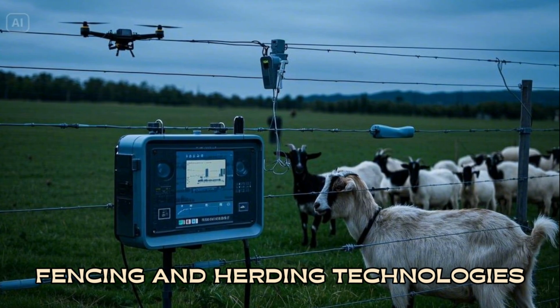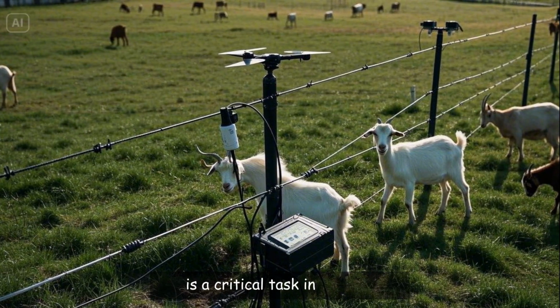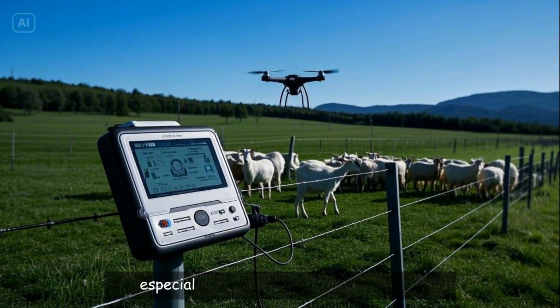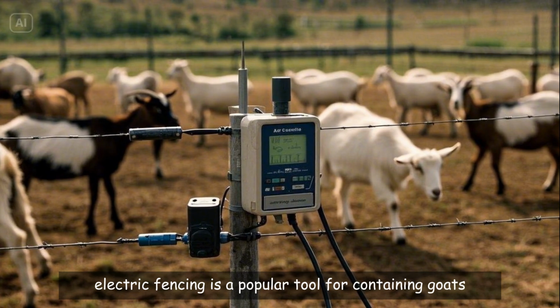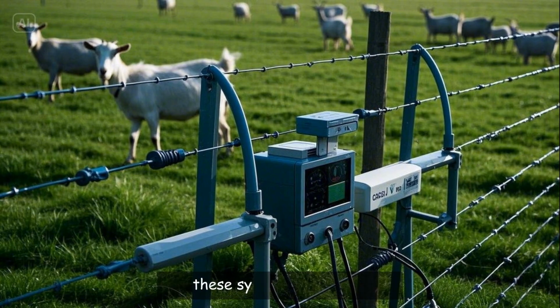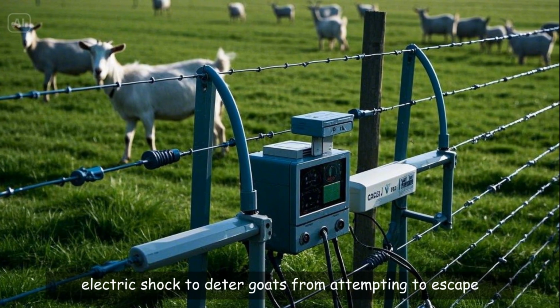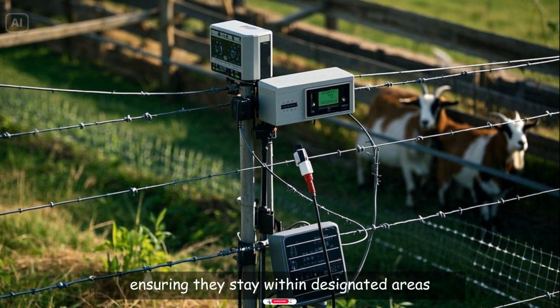Fencing and herding technologies. Keeping goats secure and managing their movements is a critical task in farming, especially when dealing with large herds. Electric fencing is a popular tool for containing goats and protecting them from predators. These systems use a mild electric shock to deter goats from attempting to escape, ensuring they stay within designated areas.